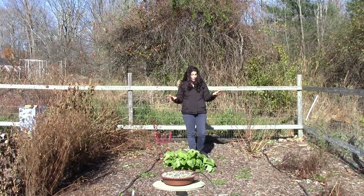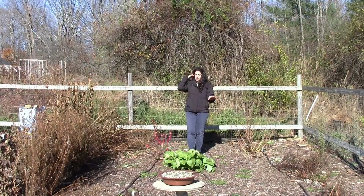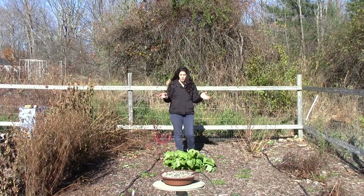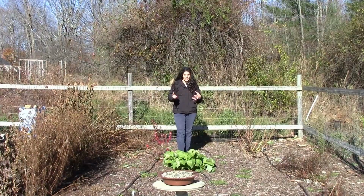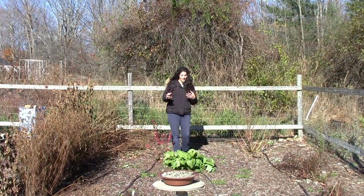And next season, Lord willing, I'll be mulching this whole area, because mulch is super important. It provides insulation for the soil, and in the soil you have these good bacteria and the good insects that are living in the soil.